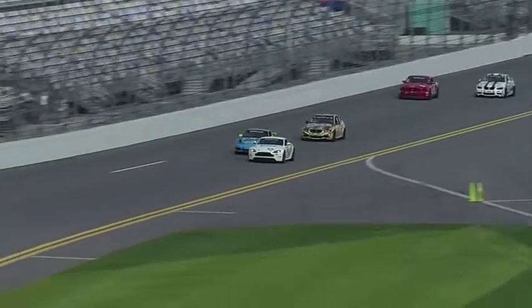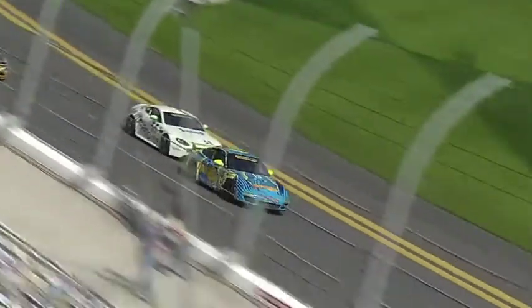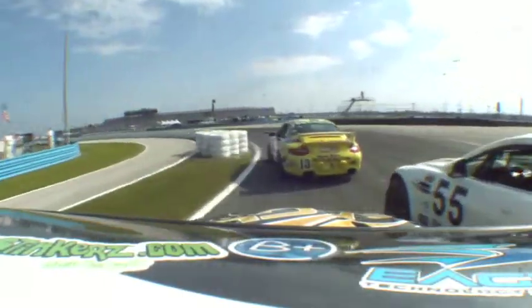And behind him, you see Nick Longy in that blue and yellow Porsche. He'd had enough of everything. He wanted a taste of the lead, and he got it through the tri-oval down into turn one. Then we see the action getting really tight.